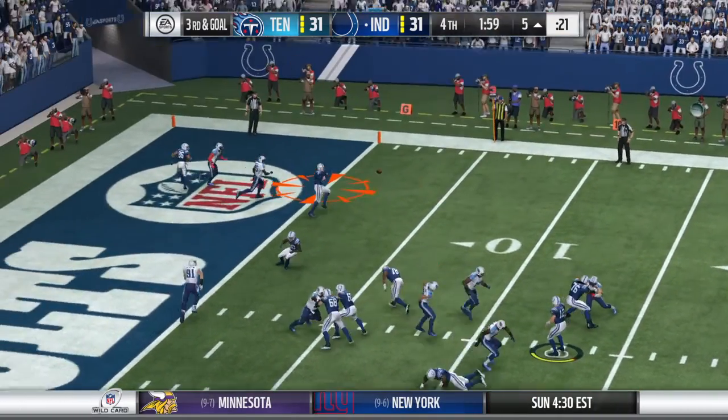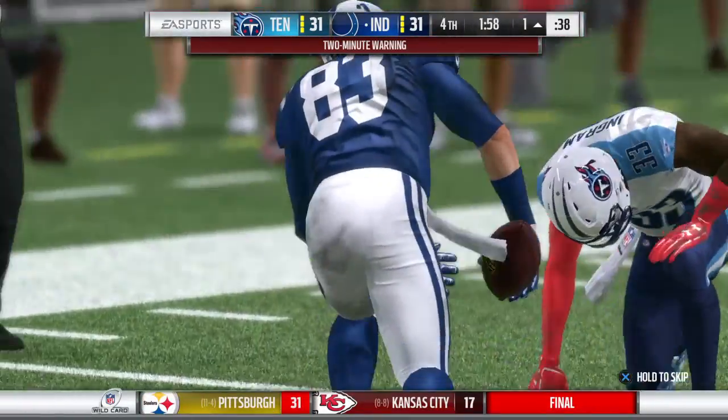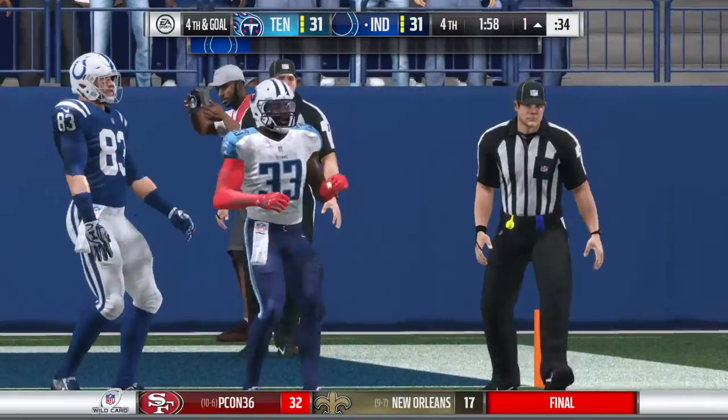Now Locke on 3rd and goal. That's caught at the 1. Time for a break. We'll come back and see how it all shakes out after this.